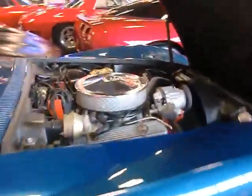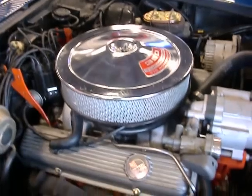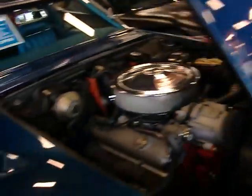Corvettes. This is like the Corvette corner. '70 LT1 coupe. 82,000 miles. Four owner car. Tank sticker. LT1. Heat riser works. It's important. Even has the air injection reactor pump. Air pump. LT1. Check the frame on the Corvette before you buy one. Could be rusty.